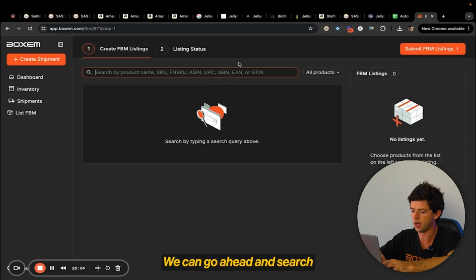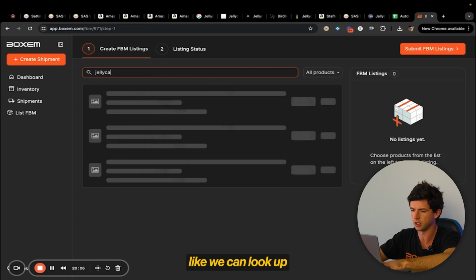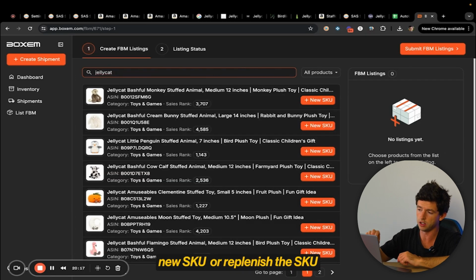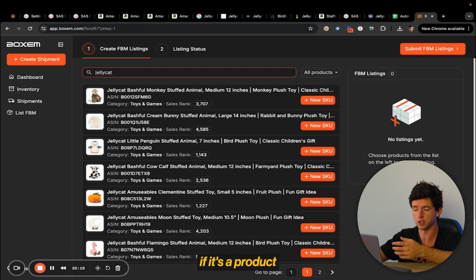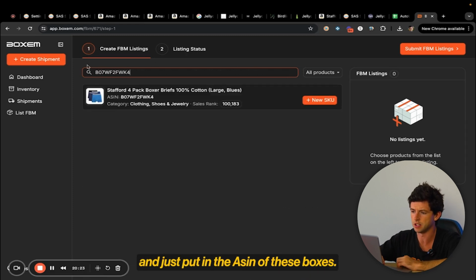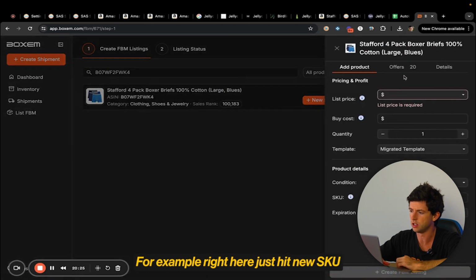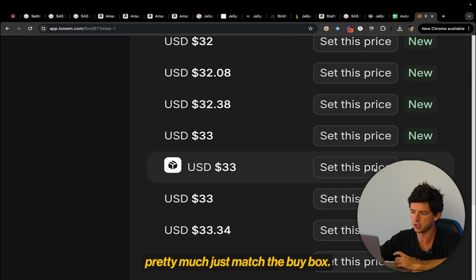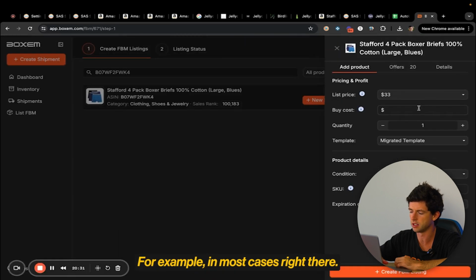And now we can go ahead and search a specific product, like we can look up all those Jellycat listings, for example, right here. So you just go ahead and hit new SKU, or replenish a SKU if it's a product you're restocking. I'm gonna go ahead and just put in the ASIN of these boxes, for example. Just hit new SKU. Then I wanna go ahead and hit offers and then set price. Pretty much just match the buy box, for example, in most cases right there.